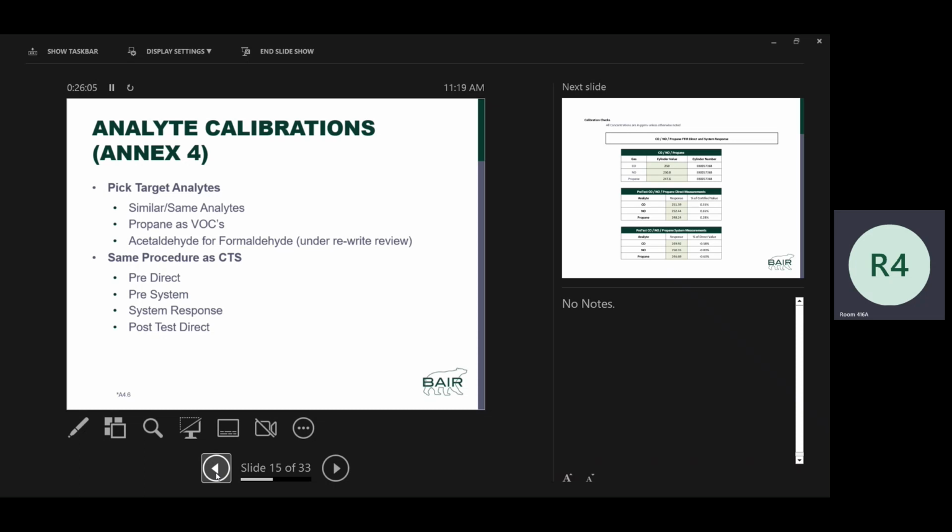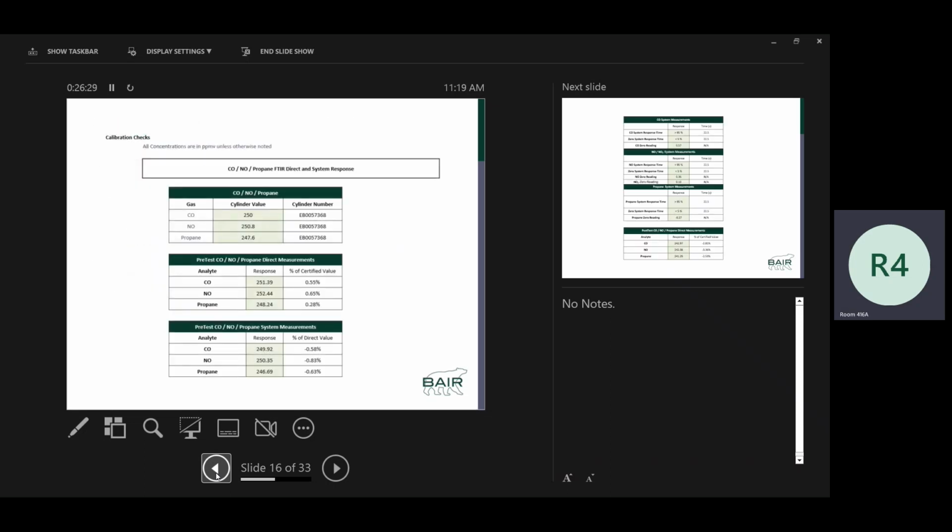But if you're just doing FTIR only, you don't know if you've got a hole in your sample line. You don't know if you're actually in stack sampling. You have no idea what's really happening because if you're just doing the post direct, just checking, is the analyzer actually looking still good? And the answer is, this FTIR, the MKS 2030, is just a solid analyzer. It's going to look good every single day unless you suck in a big slug of water or something that'll muck everything up. But we try not to do that.